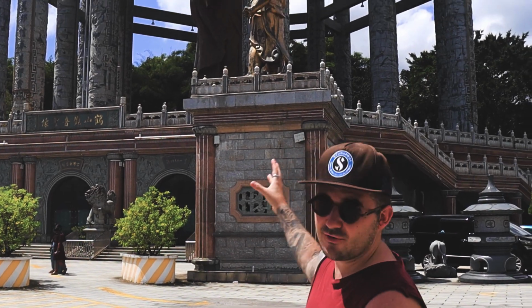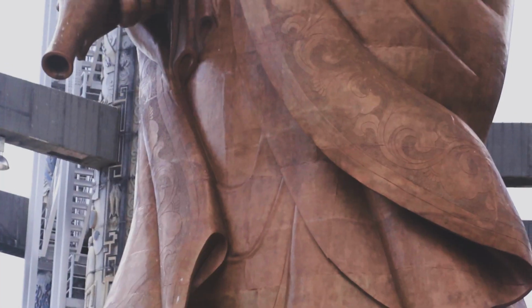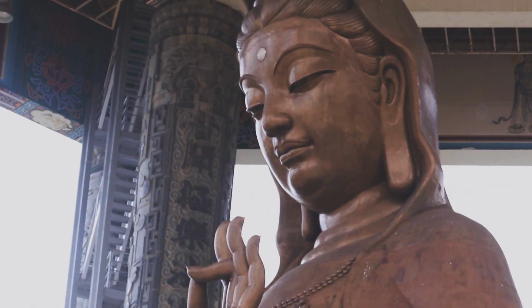Now, as you can see behind me, we've got the Pagoda bronze statue, which is the largest statue. It's a 7-story statue. It's the largest one in Malaysia. People come from the Philippines, Singapore, Thailand, lots of different Buddhist countries from all over the world to come and see this temple. It is absolutely phenomenal.